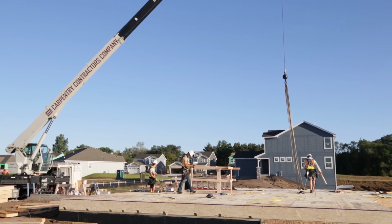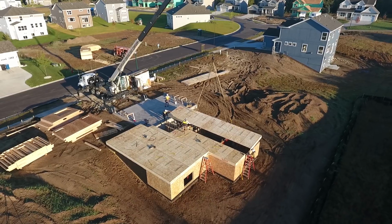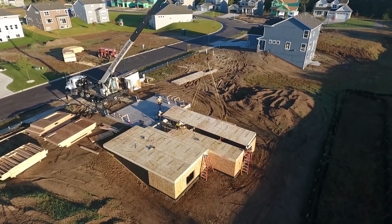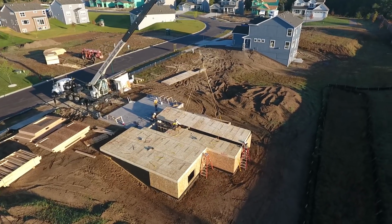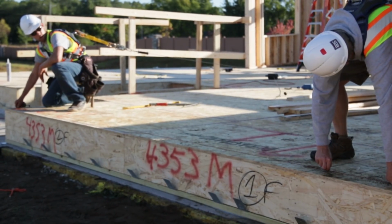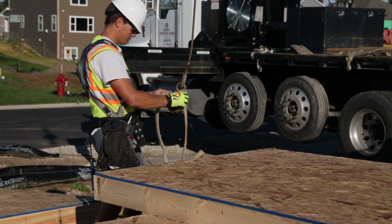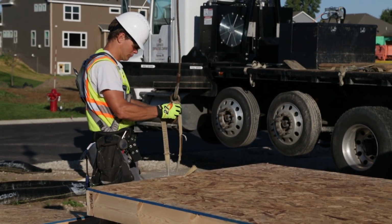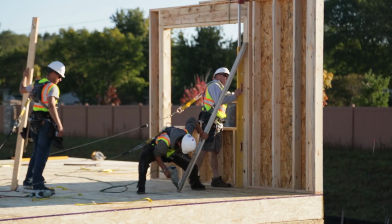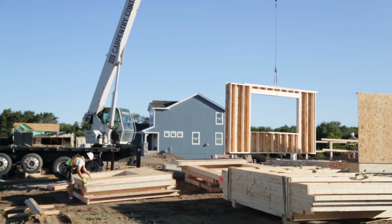By utilizing the crane, crews are able to safely and efficiently set the panels in place with little to no manual lifting, reducing injuries in the field. Once the main floor is installed, the crew begins marking out exterior wall locations. At the same time, crew members are staging wall panel bundles for install. These best practices are always refined to assure sustainability in the process.